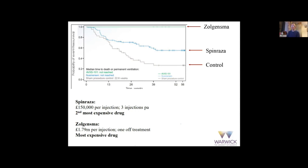If you compare that with Zolgensma, which is the gene therapy, which is the horizontal line at the top, there are no recorded patients who have died or required ventilation who've been given Zolgensma, telling you that this is one of the most efficient and effective therapies that I've certainly been exposed to or seen during my time as a researcher over the past 25 years. It is a phenomenal therapy. Spinraza is also a phenomenal therapy.